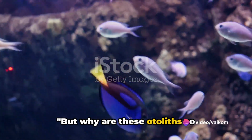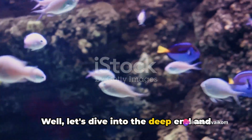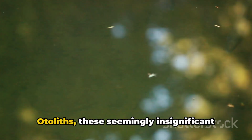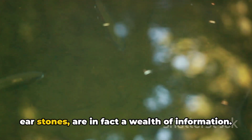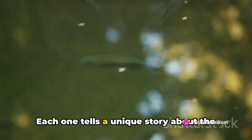But why are these otoliths so important, you might ask? Well, let's dive into the deep end and find out. Otoliths, these seemingly insignificant earstones, are in fact a wealth of information. They're like the black box of an airplane or the diary of a fish, if you may. Each one tells a unique story about the life of the fish it comes from.